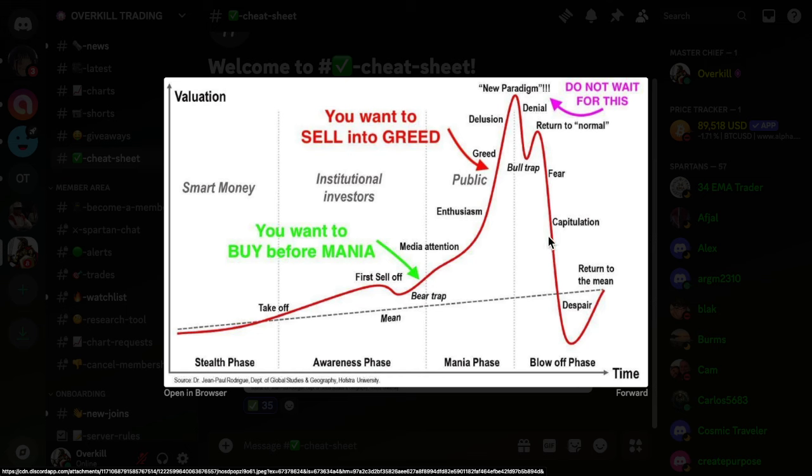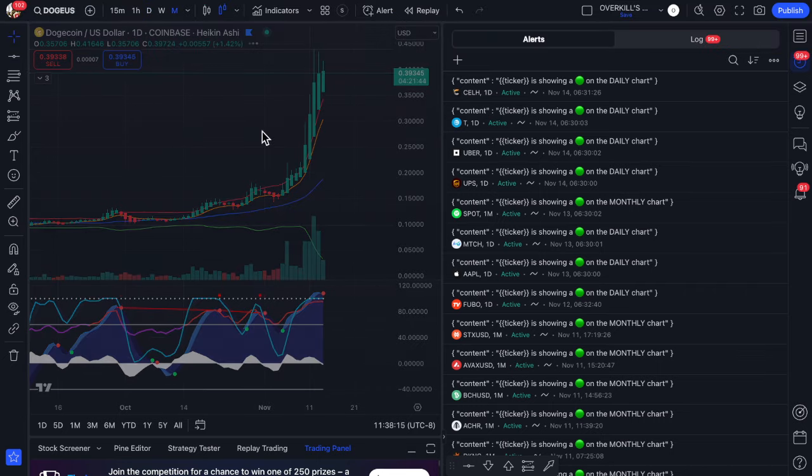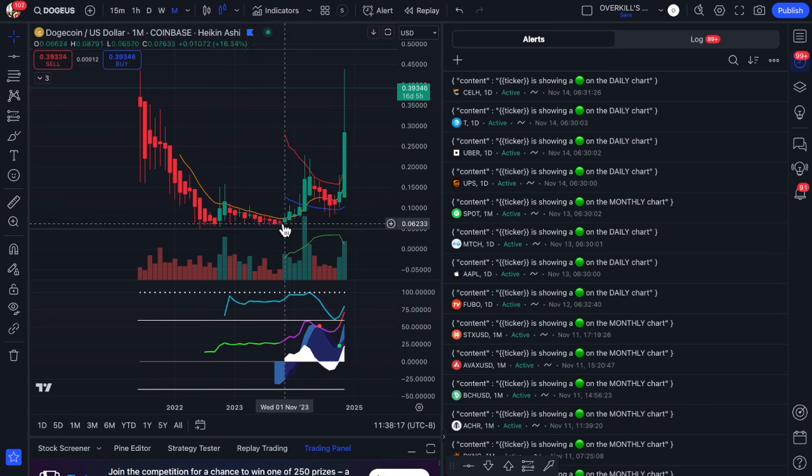Because this is where people get crushed. This is where people lose all their money because they heard it on the news and they're like, oh my God, it's Elon Musk, man. And then they're like, oh God, I better buy it at 40 cents. But again, I talked about this yesterday. No one wants to buy it down here at 5 cents. Everybody wants to buy it up here at 40 cents. Crickets down here at 5, 6 cents.